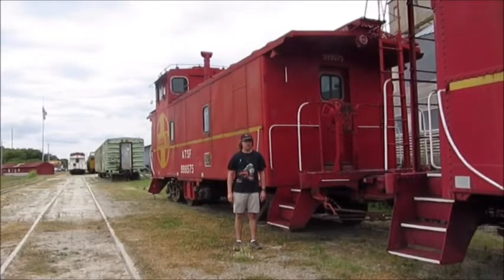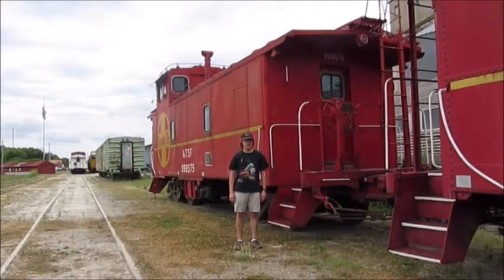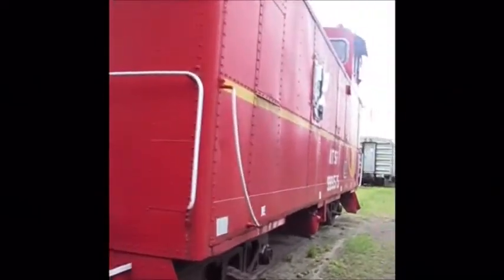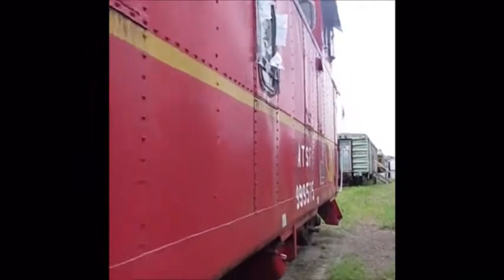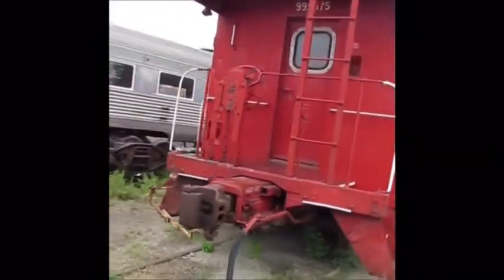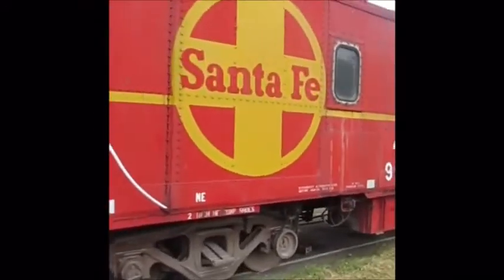What you see right behind me is Atchison, Topeka, and Santa Fe 999-575. Atchison, Topeka, and Santa Fe 999-575 was built as an off-center cupola caboose. It was used behind freight trains for the Atchison, Topeka, and Santa Fe Railroad.